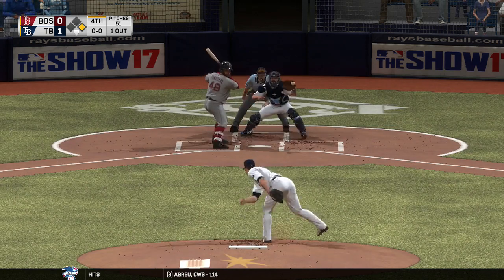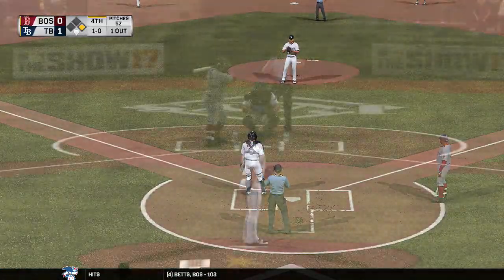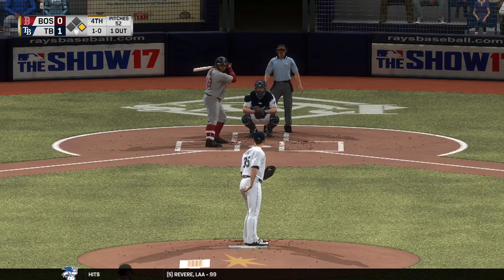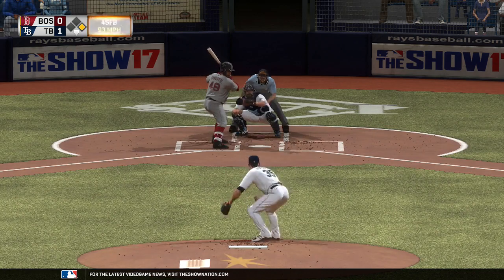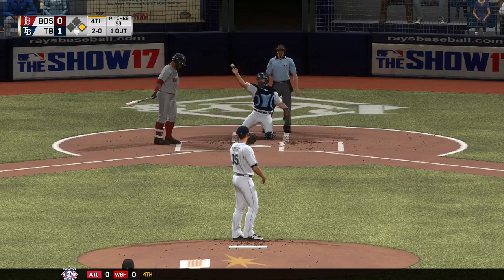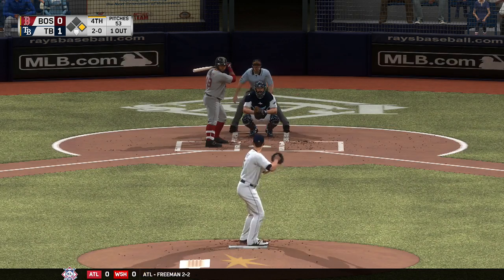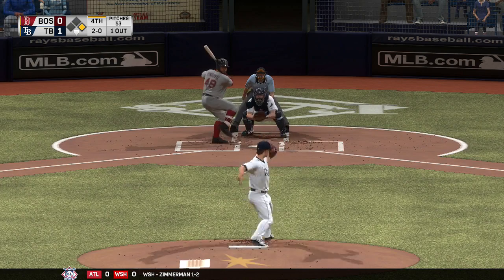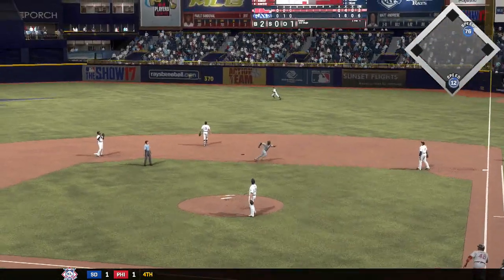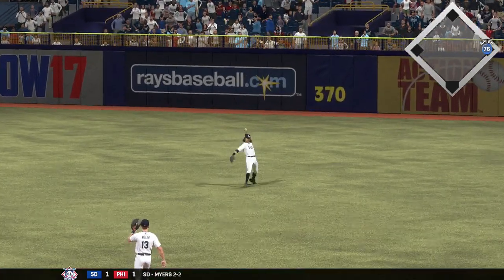First pitch coming. Here it is. And they pitch out here, but nothing's going on. Here comes the 1-0. Just a bit high that time as he misses for a ball. Ready with the 2-0 pitch. Bradley runs. Pitch swung on and hit in the air. Under it is Rasmus now for out number two.